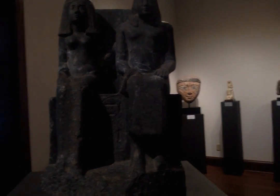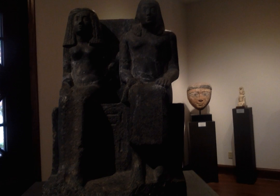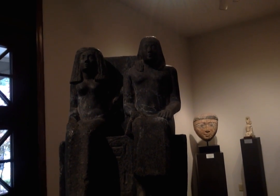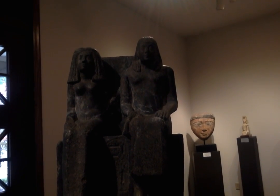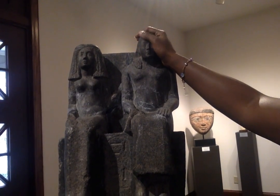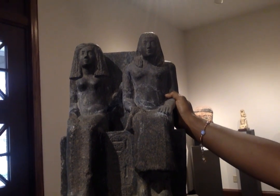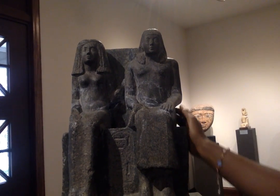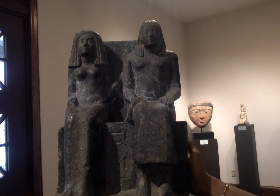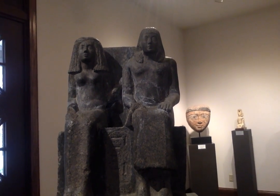Right, Egyptian granite funerary portrait of a couple. This is during the 19th, 20th dynastic period. As you see, they have locks and braids. The image here is very beautiful. The divine couple, as it is called, together here, in the image of Osar and Osset.